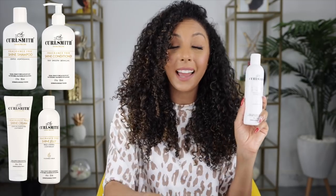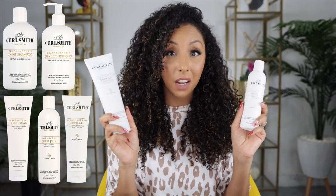Now you could join the fun of the CurlSmith party, but now everything is fragrance free. They really hooked you up with a whole line of products, including a shampoo, a conditioner, a leave-in conditioner, a jelly that's a level 6 hold, and a gel that's a strong hold level 9. So they got you pretty much covered on everything that you really need in your routine. Maybe in the future they'll give us a fragrance-free mask, maybe a fragrance-free cream. We'll see. Those would be the only things missing from a full fragrance-free line. But I think this is a great start.